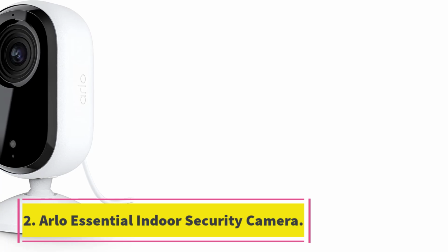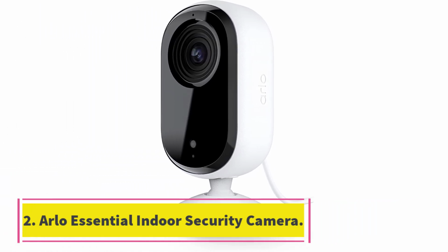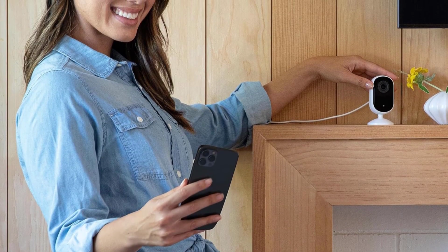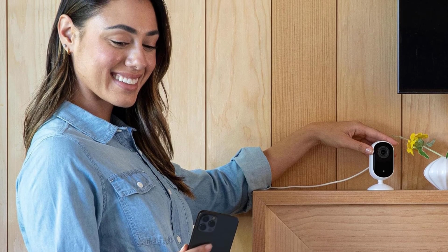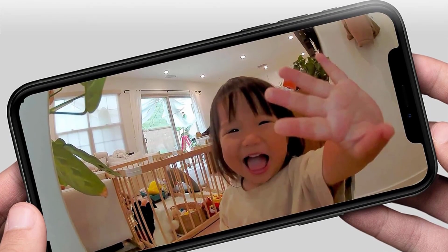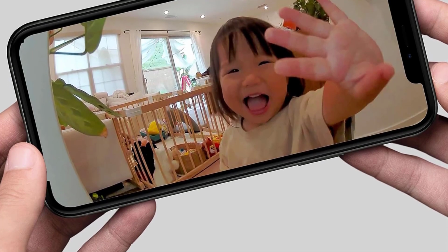Number 2. Arlo Essential Indoor Security Camera. With a compact design, clear video, and two-way audio, this camera from Arlo matches our top pick on features and performs reliably well. It can sit on a shelf or be wall-mounted, has a privacy shutter that comes down when the camera is not in use, and stores video in the cloud. Footage is detailed, and there's no blurring on motion. The frame rate is 24 frames per second.